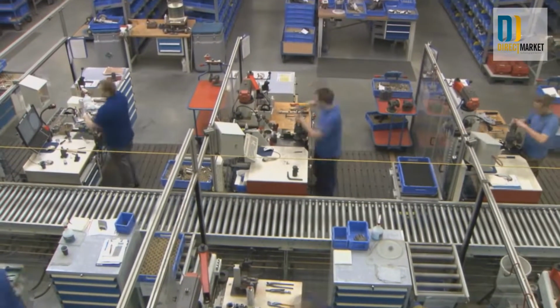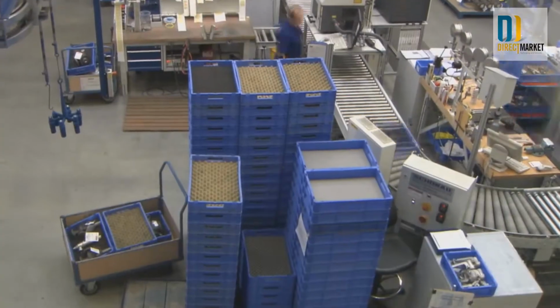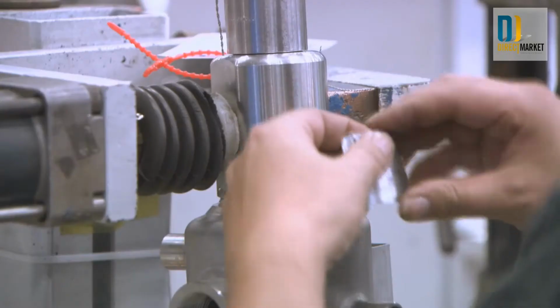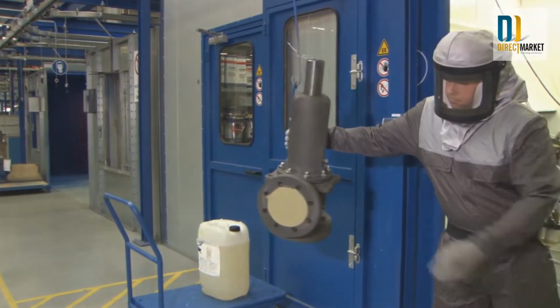Each valve is assigned to one of 3 assembly lines. The valve is then assembled, set and checked at standardized workstations. A nameplate is generated in a laser machine and mounted before the corrosion protection coating is applied, and the valve finally reaches the final checkpoint.